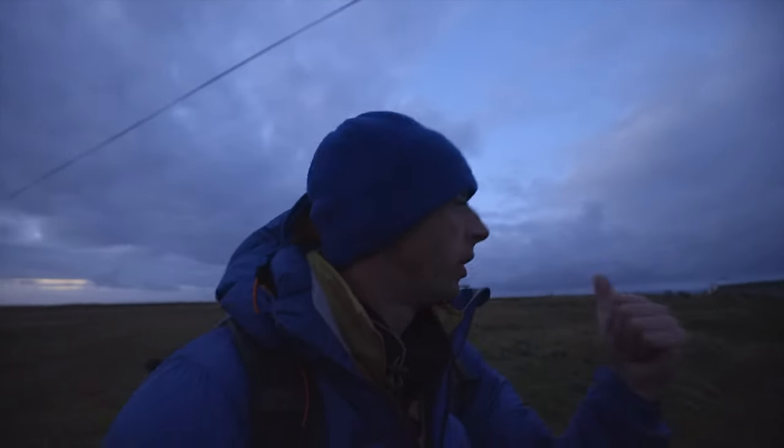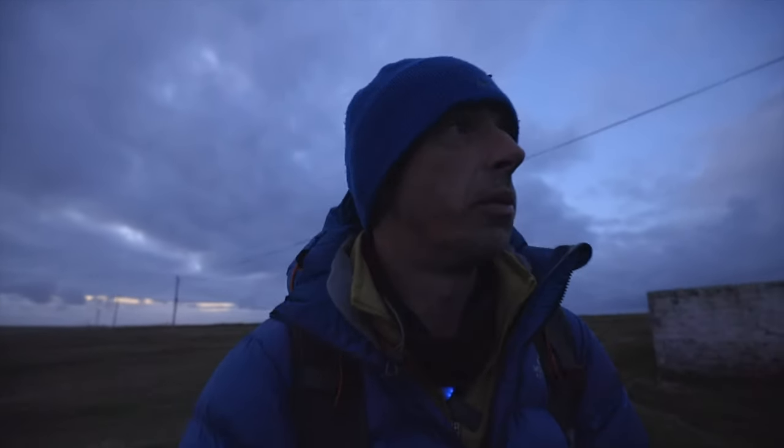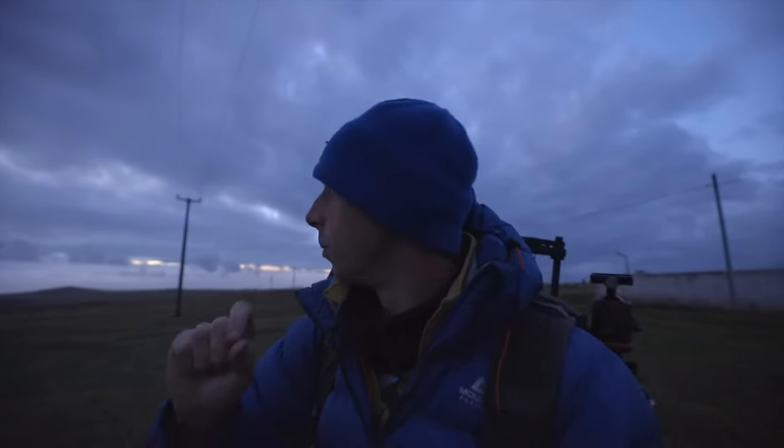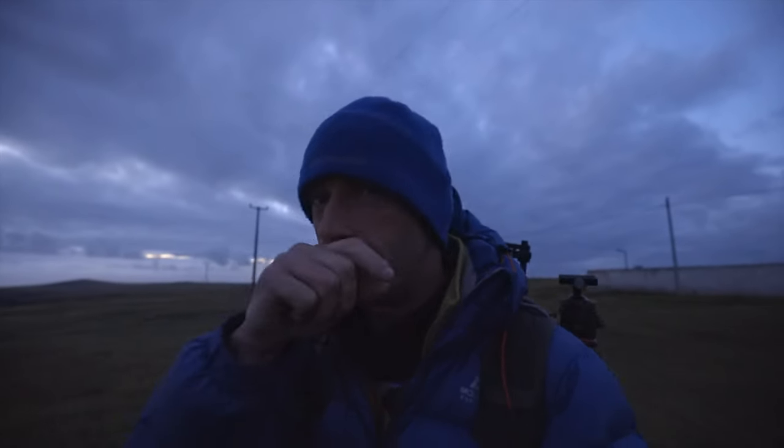Now, I slept here last night, slept in the camper van, and if I'm being honest, I don't know if this morning is going to come off in any way, shape or form. There is a ridiculous amount of low cloud hanging on the horizon, but you know what? It could change in an instant. So there's a slither of hope. I mean, but look at that sky. It's freaking moody as hell.